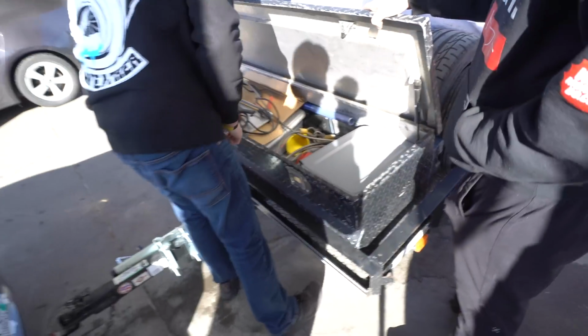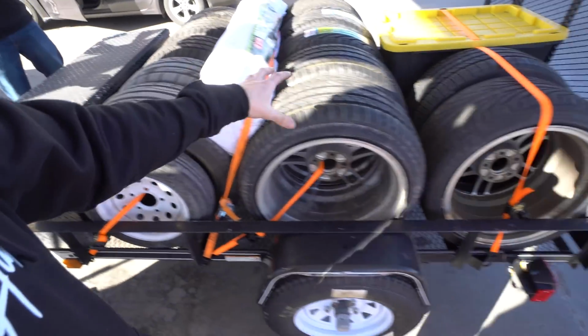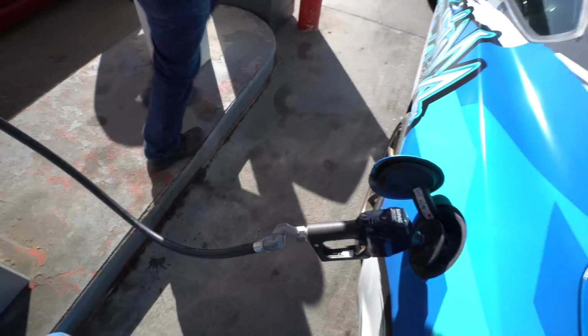So going through the trailer right now. It's going straight down. They're basically looking for a gauge to check the tires. But yeah, this is the whole setup for the trailer. And gonna fill up some extra fuel right here. But other than that, we're ready to go. It's 10 o'clock in the morning. We're leaving a little bit later than we thought.